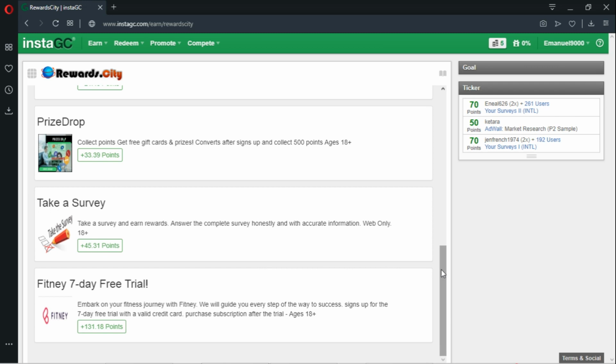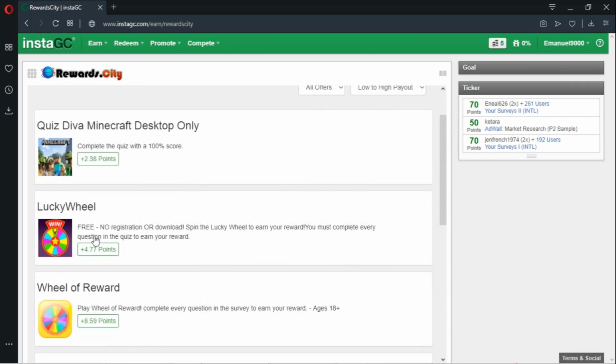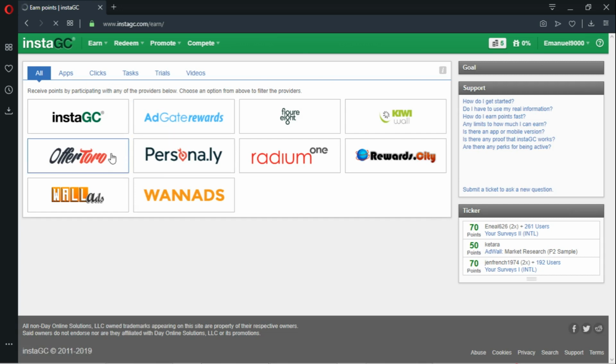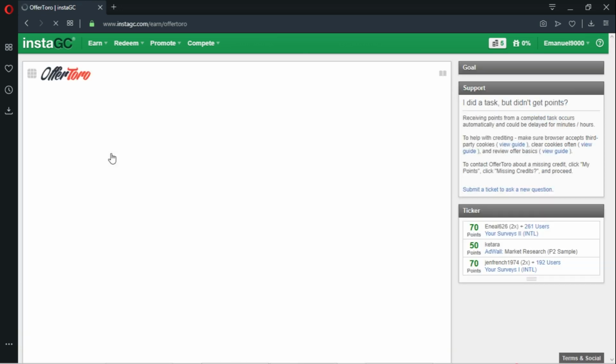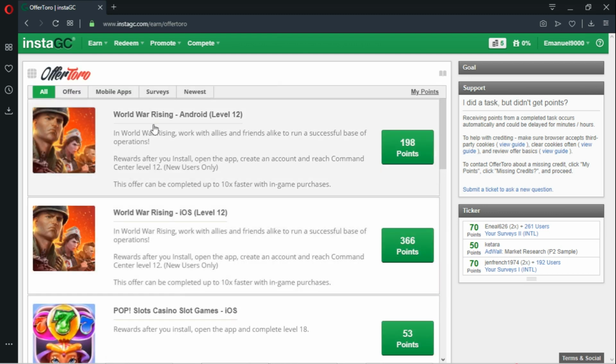Head on over to the Earn tab and click on Recommendations. Once there, you should browse through all the available money making options and then head on over to Offer Toro. Here you will find a list of games and apps you can make money on. Each game has a set of requirements you need to fulfill, like reaching level 12 or just signing up. This method is entirely free and easy. The games are actually quite enjoyable. You have nothing to lose.